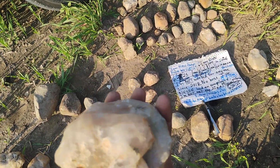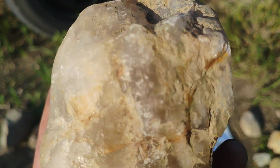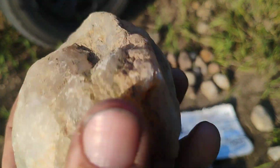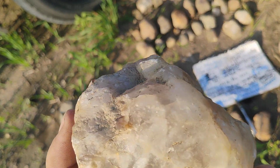It's about 2 pounds, I would say. That's just my estimation, but it's over a pound for sure. Could be 2 to 3 pounds. You can see there's a crystal in there separate from the structure, and if you light this up, you can see there's different crystals throughout here.